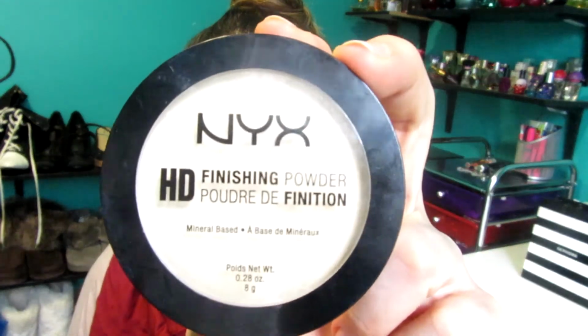And once you feel like it's blended to the look that you want, you can go ahead and set it. So to set my concealer today, I'm going to be using the NYX HD Finishing Powder in the shade Banana, HDFP02. Does that make sense to you? And I'm almost gonna hit pan. I can see like the outlining of the pan.